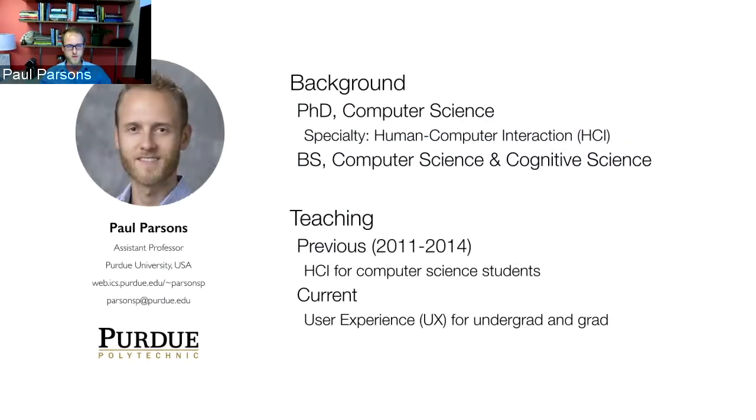I'll tell you just a little bit about myself. Catherine already mentioned a few things that are here. So I'm at Purdue. I'm an assistant professor here. I have a background in computer science and cognitive science. I specialize in human-computer interaction.